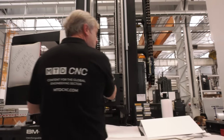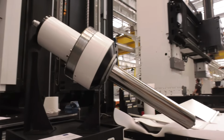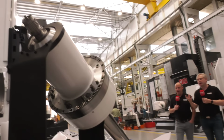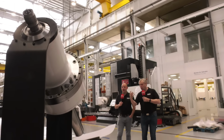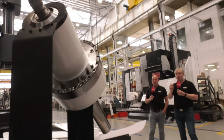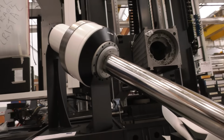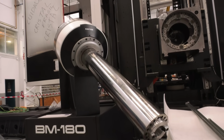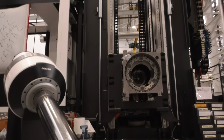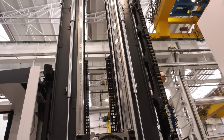Now this, Paul, is the equivalent to you. Very massive bore. Award-winning design, BM 180. A lot of these boring bars, as I understand it, are loaded and attached via a quill, but this one has a different design. It basically means that if you've got a machine and you want to do boring, a lot of companies will buy a boring machine for boring, and a milling machine for milling. Not with this. You can buy a milling machine that is more than capable of doing the same, if not better boring than some boring machines. And that's really what this boring head attachment is.